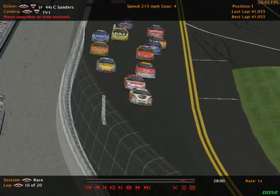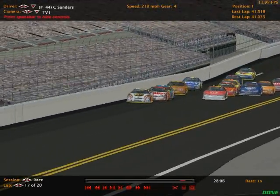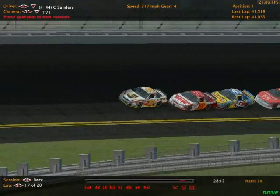These guys have got to go for it now, because the race is either going to end within the next lap or two, or we're going to make it to the checker. As long as we make it to lap 20 and then they wreck, we're going to be okay.